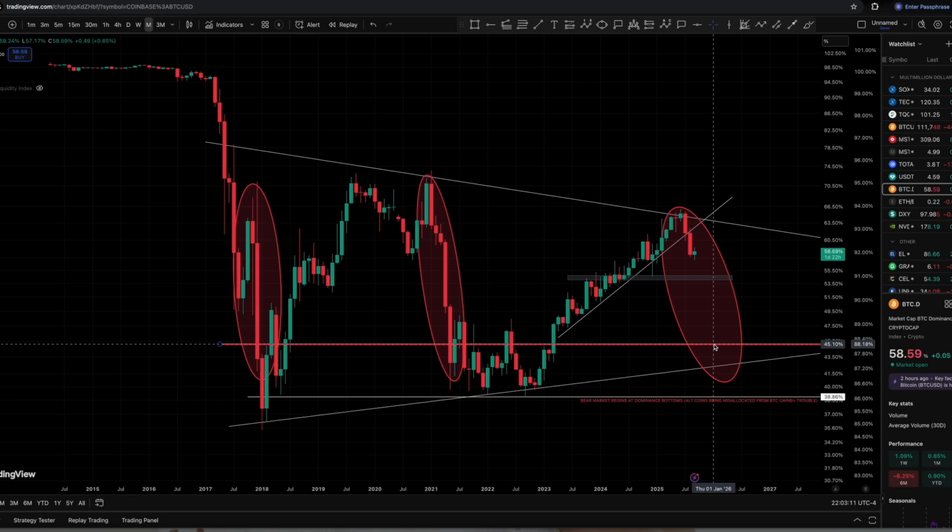It might end up being '26. Remember, all these cycles are similar, but they're not the exact same. So they might rhyme, but they're slightly different. They have their own tone or beat that they go to.